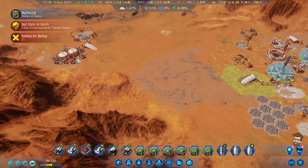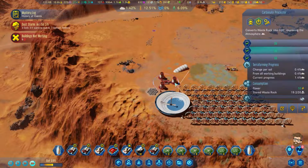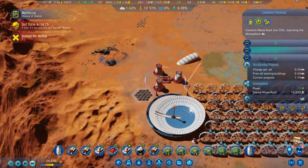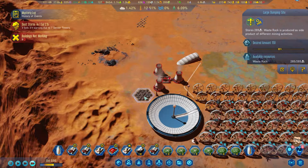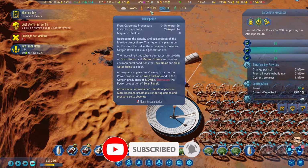Last video, I built up this little water farm thing. I'm probably going to redesign it at some point. We've got plenty of water production going on right now. I also have my carbonate processor up here, just one for the moment, and it is going to be churning through all the waste rock that's being dumped up here, and hopefully start to thicken up the Martian atmosphere.